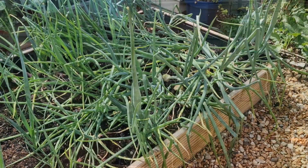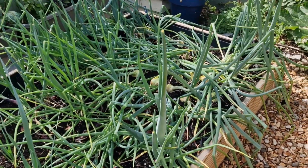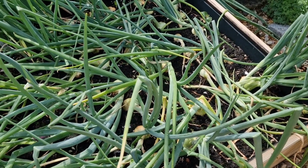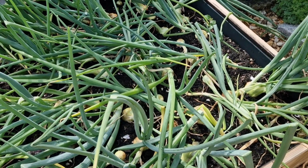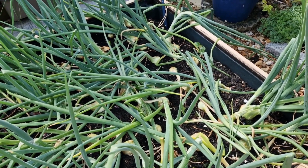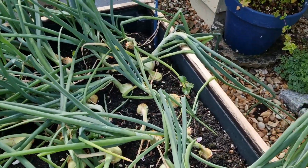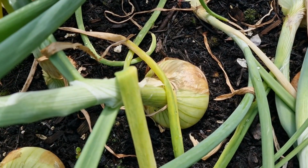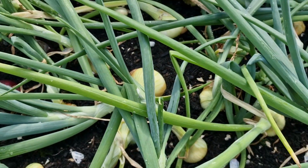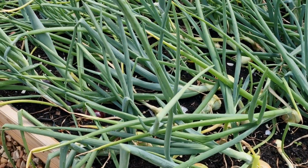The next task is to lift the onions. It's too wet today. It's going to be drier tomorrow and the next day, so I think it would be better if I lift them tomorrow and then I can lay them out to dry off a bit. There's no point doing it today because it's just going to keep raining, but there's some nice onions in here. The leaves have all collapsed, which is an indication that they're now ready.